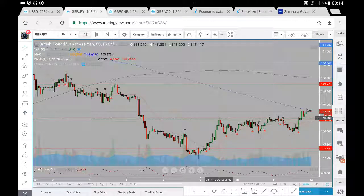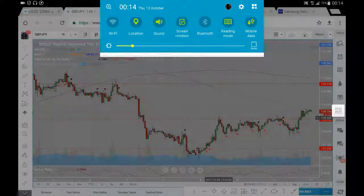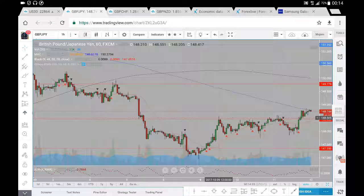So this is the pound yen analysis for Thursday the 12th of October. Now, what have we seen? So here on the 9th, we've come all the way down to support. We've briefly broke it at 147.35, and prices were brought back up to the next area of possible resistance, which acts as support at 148.46.